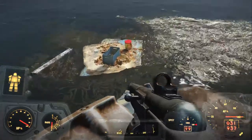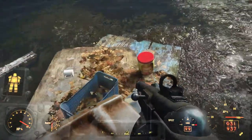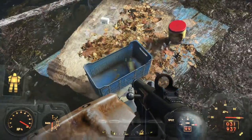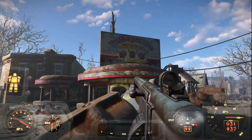As we circle back to our starting point, there's not much of interest other than a coffee tin floating on a wooden board just offshore. I'm not exactly sure how to explain that one. And to the northwest, a pre-war restaurant called Joe's Spuckies.